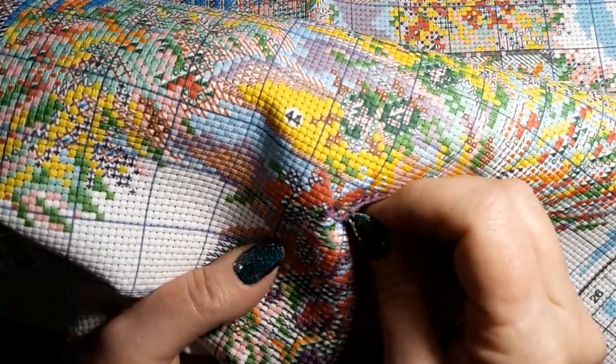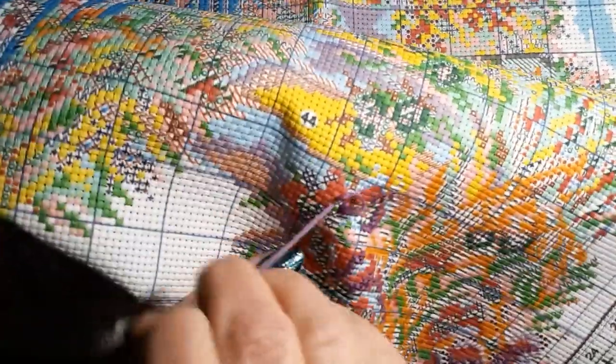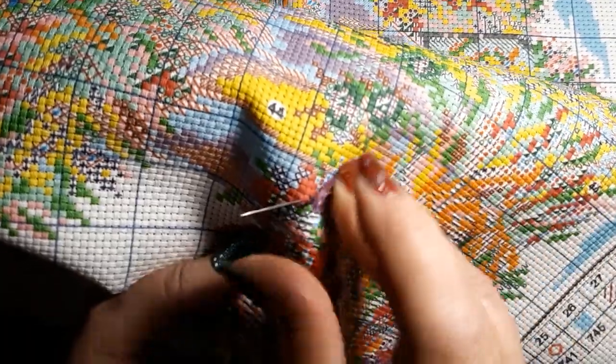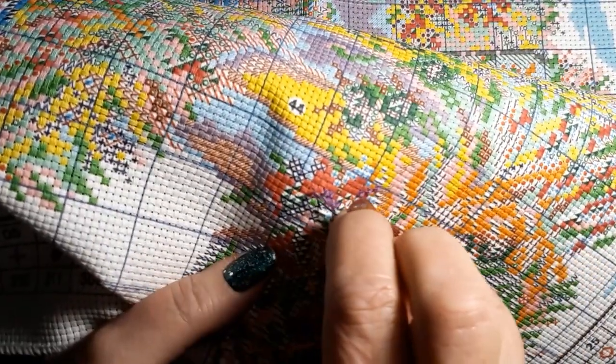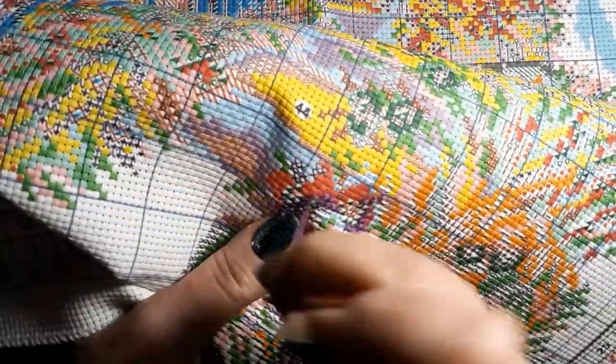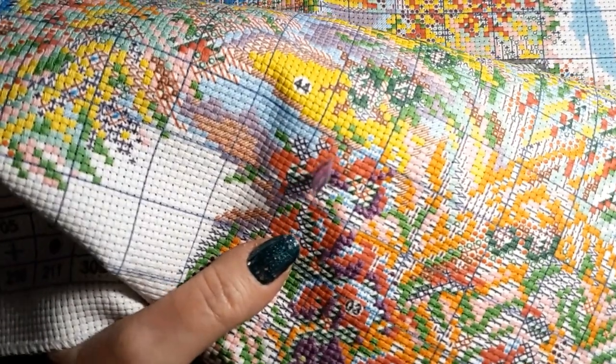I don't know. There's so many beautiful things out there. I know I'm not going to live long enough to ever finish any of it, but I'd like to give it a hell of a college try, just because I think they're beautiful and they need to be stitched.